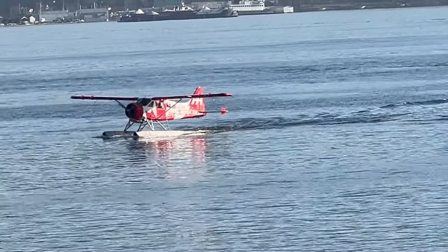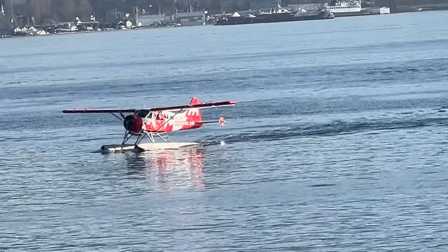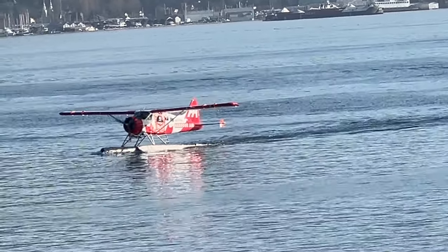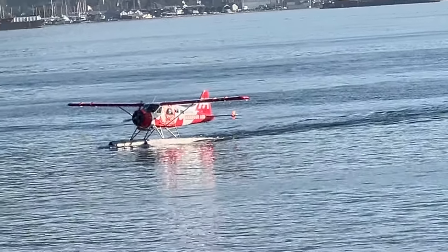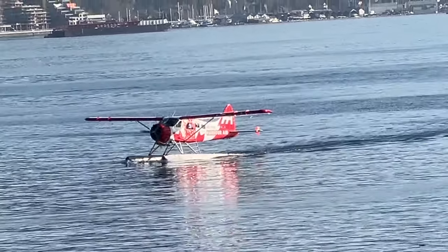The beaver collided with a small powerboat. The accident is being investigated by the Transportation Safety Board of Canada. This footage is some of the last I have of this amazing little beaver. It is my hope she will someday take to the air again.